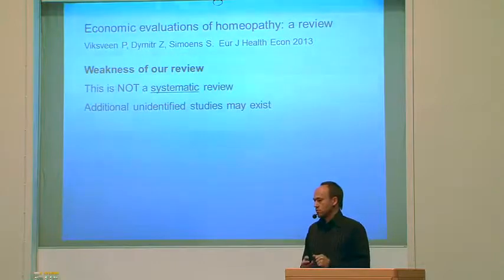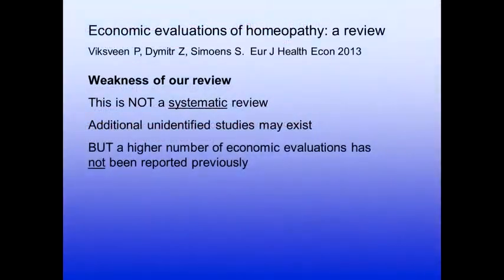Previous authors, such as Karen Pilkington and Kogo, have pointed out that when you carry out a systematic review in complementary and alternative medicine, you need to use a broad range of databases. And I've just recently carried out a systematic review of homeopathy in depression, which we're hoping to publish sometime over the next months. And we found exactly that. We used 28 databases, and we found that many of the studies we identified were found only in one individual database or source. But to the best of our knowledge, a higher number of economic evaluations has not been reported previously.